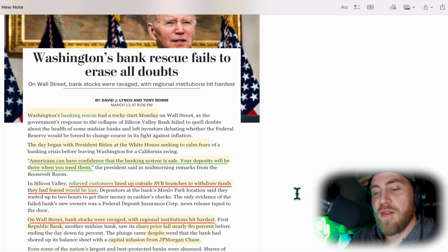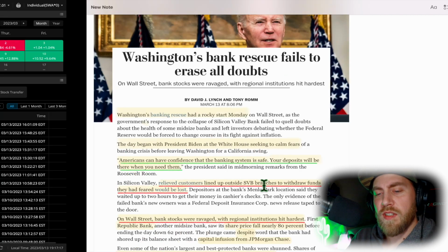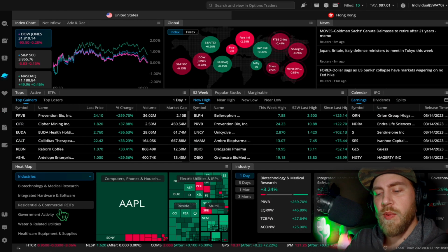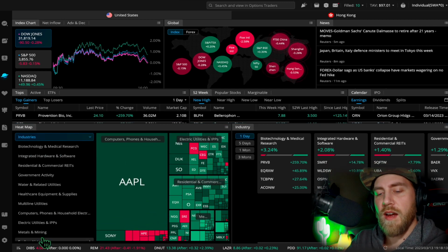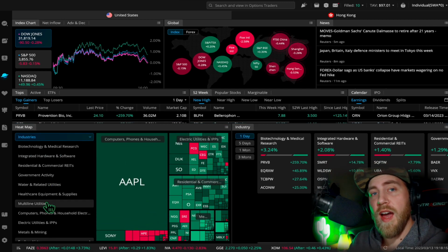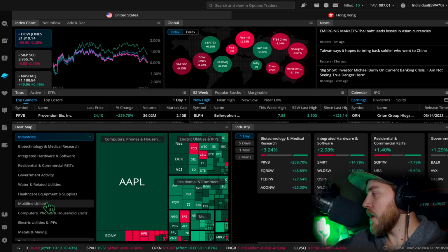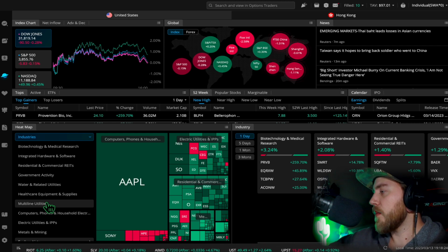Washington's banking rescue had a rocky start Monday. I don't know if you guys noticed, all of the banking stocks were not doing good, even though some of the other tech stocks were doing fairly well. On Webull, for some reason, if you try to look at the heat maps on the desktop, as opposed to the app, it does not show banking as an option. But if you use the app on a phone or an iPad, you can see it. I'll pull it up and do a quick screen record on my iPad so you can see what I'm talking about.